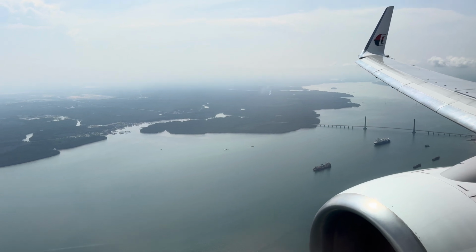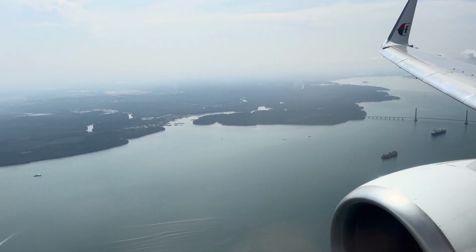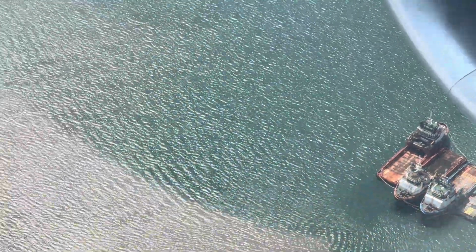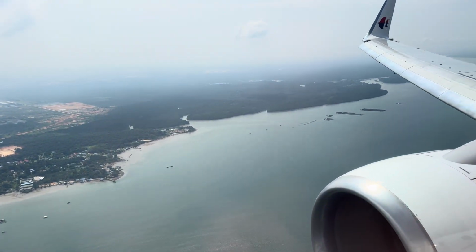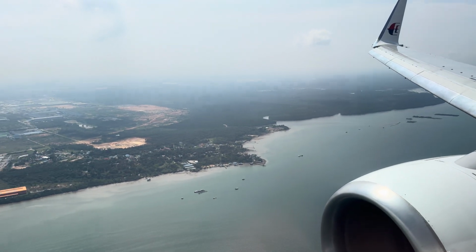Because I have One World Sapphire status, I would pick Malaysia Airlines again on this route in a scenario like this. But if AirAsia was a fair bit cheaper, I'd be happy to do that too. We'll soon pull into the gate about 31 minutes behind schedule, but for now please enjoy the rest of the approach and landing on Singapore Changi International Airport's runway 20 right.